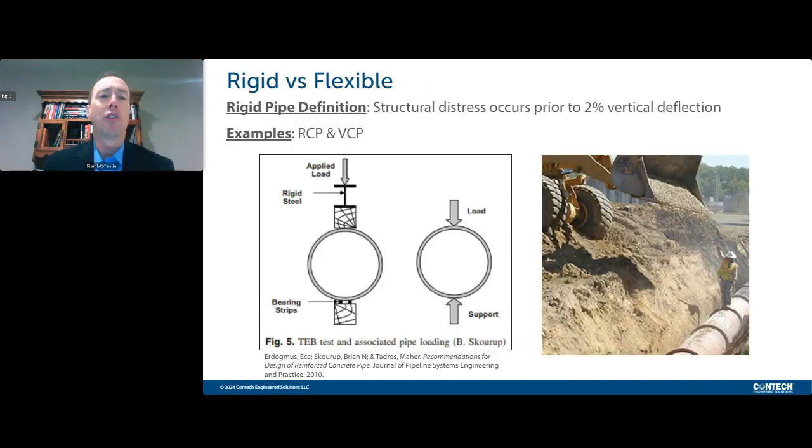So moving on to something you might be a little more familiar with is classifying pipe into two ways, rigid versus flexible. And we're going to start on this slide with rigid first. Examples would be reinforced concrete pipe or vitrified clay pipe. And virtually what it's doing is it is taking the vast majority of the structural capacity of that pipe. Very little structural capacity is coming from the soil around it. Here you see that if structural distress occurs, if you get deflection greater than 2%, you're going to start seeing cracks. You're going to see load passing off into other areas. So this is something where RCP or VCP you're going to see.